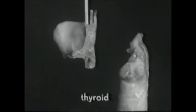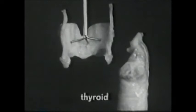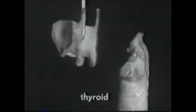Here is the thyroid cartilage. It has two wings fused at the front. The wings are fused only at the bottom, and there is a notch above. They are open at the back, and each wing has an upper horn and a lower horn. The lower horns articulate with facets on the cricoid cartilage.